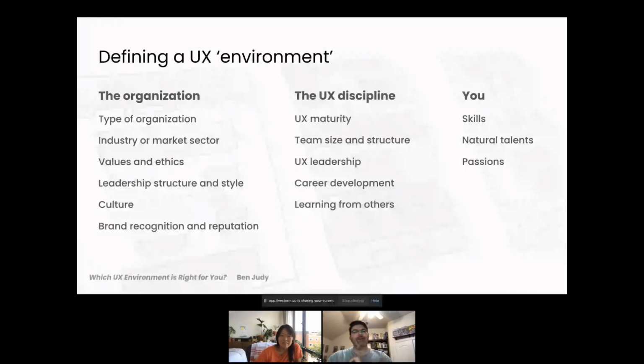Yeah, absolutely. What you want in your portfolio is your best work, best examples of the kind of work you want to get more of, right? So if you want to do UI design, mobile UI design, let's say, then you want that to leap off the page when someone looks at your portfolio.